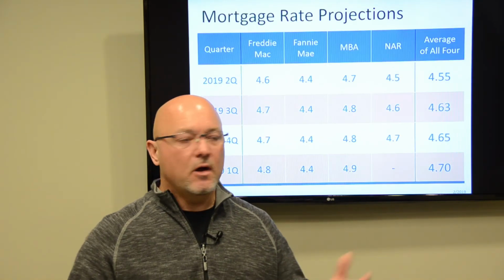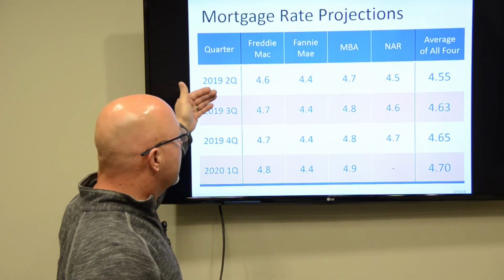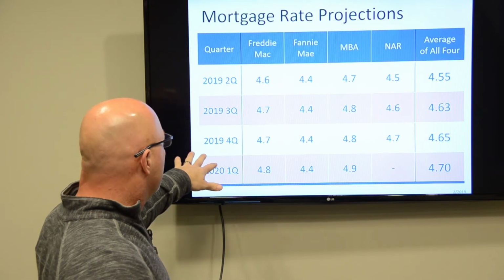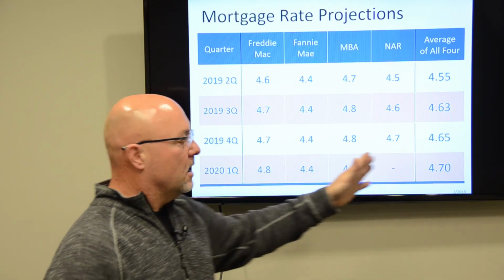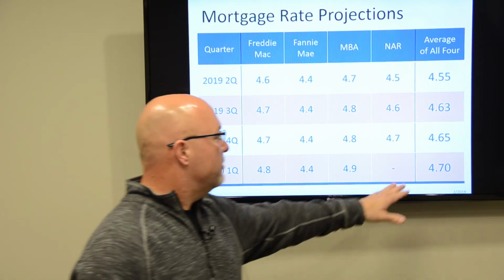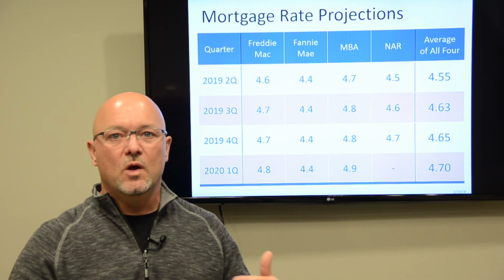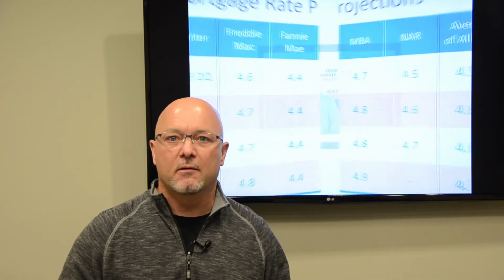So again, talking about threats, when we look at the mortgage projections right now, for the second quarter we're floating around in the 4.5 range. And then when we look at what's going to happen towards the end of the year, they're projecting pushing into that 5 range. These tend to be a little bit lower because these are net numbers in comparison to when they actually get to the consumer. They're usually going to be about a quarter percent higher.